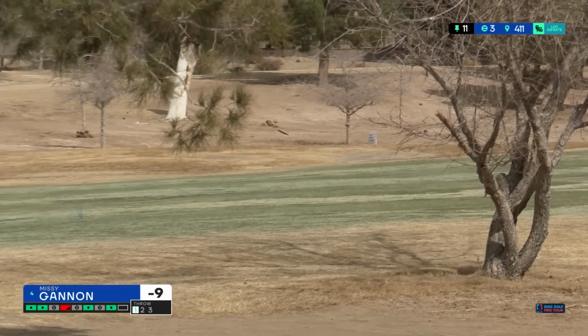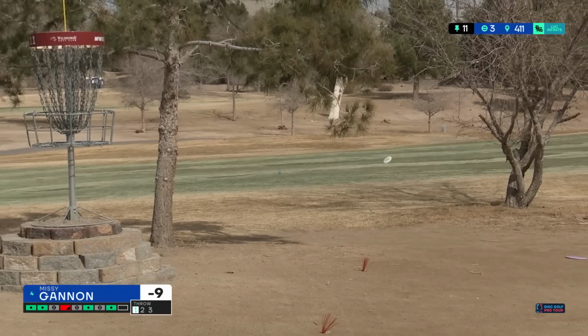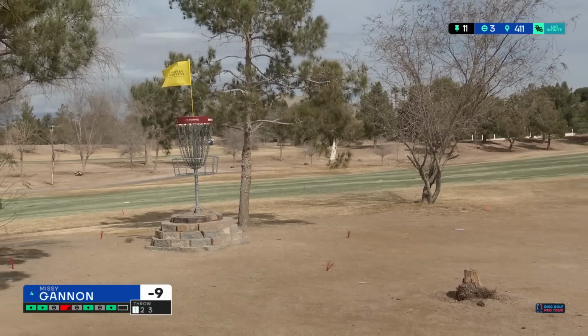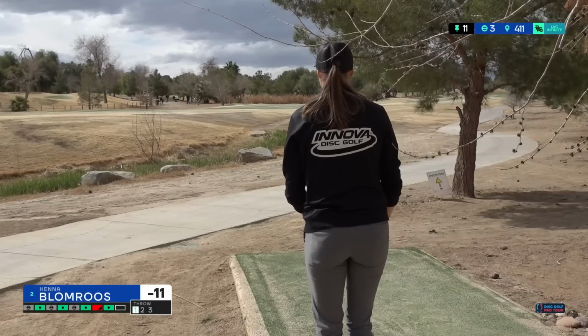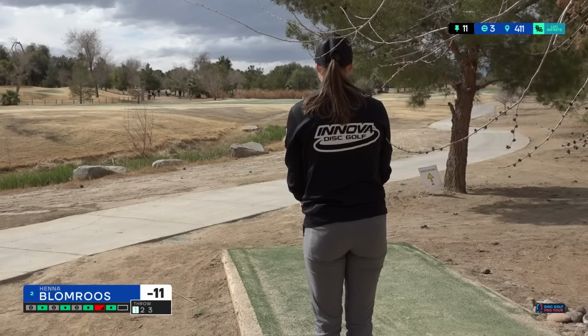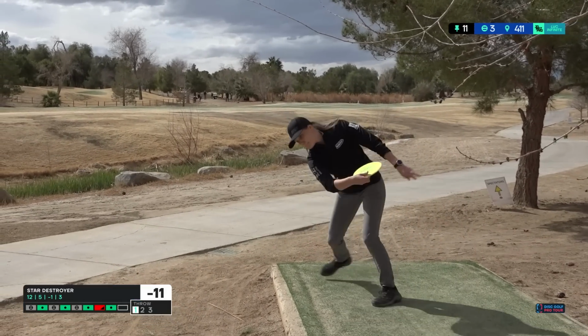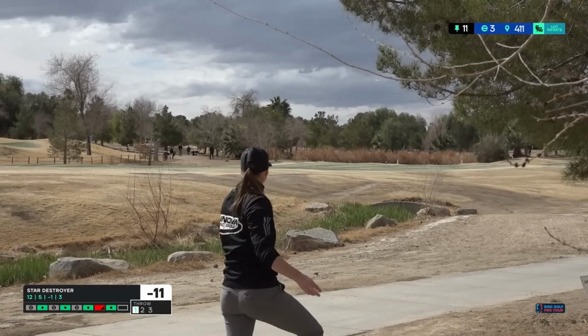Missy ripping on that Thrasher, getting just outside circle 2. Yeah, that's, again, kind of the more typical landing zone, unless you've got that elite power, which I dream of every night. Keep visualizing. Yeah, someday, right?